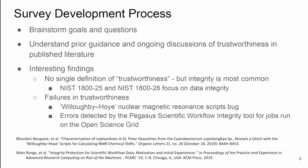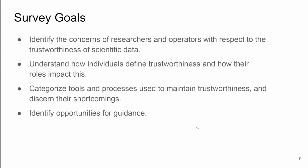So there's an example of a widely used script in nuclear magnetic resonance that impacted results in multiple publications. And also there's some nice work from the Pegasus Scientific Workflow Integrity project that analyzed some data integrity results from computing on Open Science Grid. So those are examples of input to our discussions as we were developing the survey.